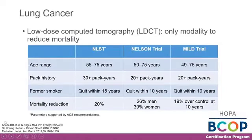Lung cancer is the next group, and their guidelines are pretty straightforward. And most guidelines are going to recommend a low-dose CT, or low-dose computed tomography, and that's the only modality yet to be shown to reduce mortality. So there's the NLST, which is the National Lung Study. The Nelson trial and the MILD trial have all looked at the use of low-dose CT for reducing lung cancer mortality. So you see some slight differences in age range, as well as smoking history and how often they've quit.